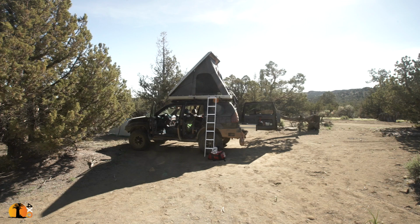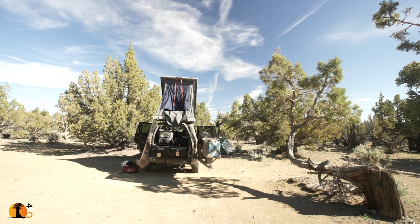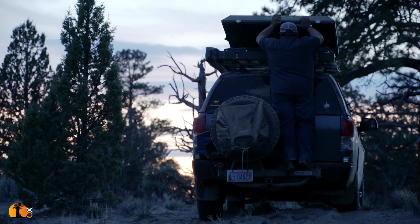A bit pricey, but with rooftop tents, if ever there was a product in the overlanding and camping industry where you get what you pay for and suffer dearly when you buy cheap, it's rooftop tents. And this is one of the best ones. Would I buy one? Yes, I would. Definitely would buy one. It's a great little product.